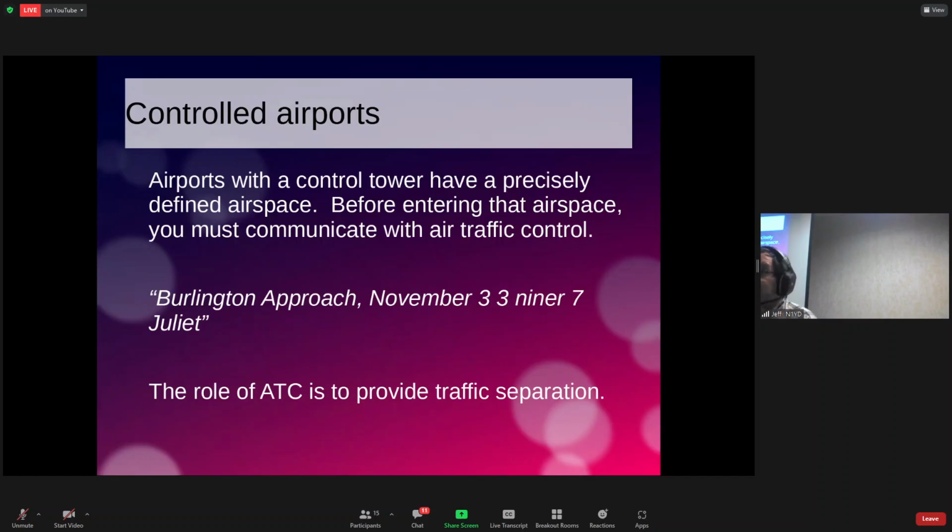The controlled airspace does not go all the way to heaven. It turns out it goes up to a certain altitude, I think 4,000 feet or something like that, depending on what it is. And you can fly high above an airport without really dealing with them. But if you're in their area, you've got to talk to them.